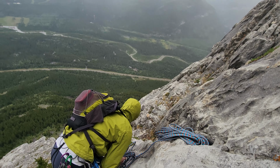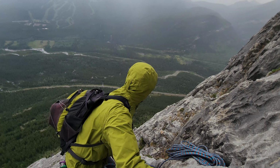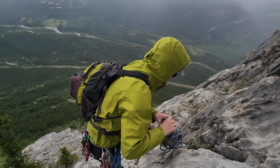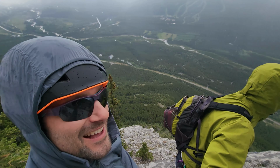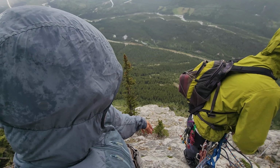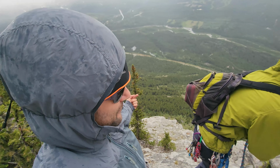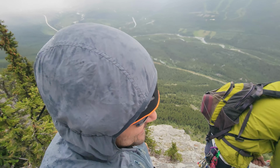This wind certainly helps with where we want the ropes to go. It's like, nope, down that way somewhere. Roughly that way. And over the cliff again. A minute ago, I was looking down and raindrops were flying up the cliff at us. I was like, oh, that's interesting.